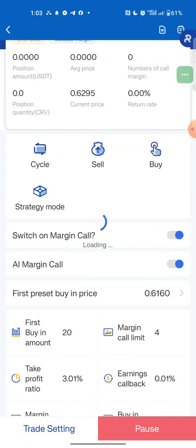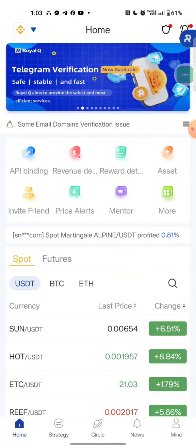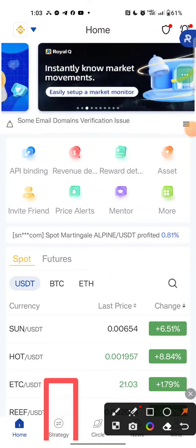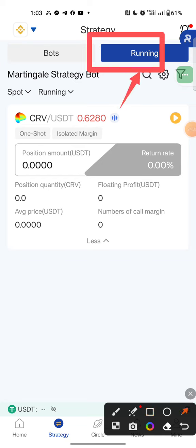Then you'll be able to tap start. And immediately you tap start, when you come down here on the strategy, then on running, it will go gray. But make sure you are getting it. Now this signal is already in profit and it's about to deliver.